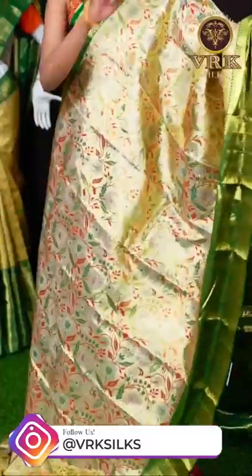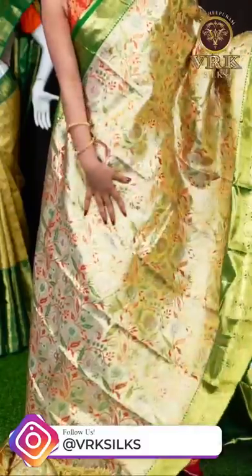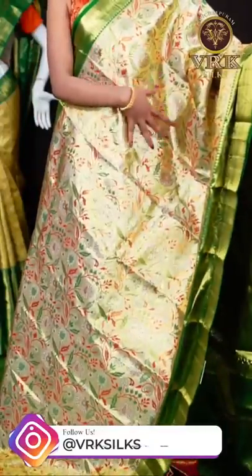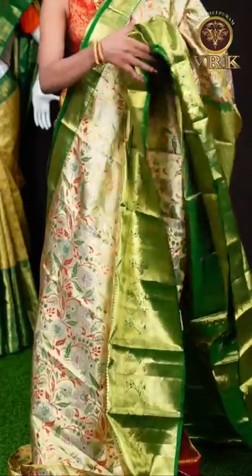So here we have gold green with green contrast color combination. All over the body it has got multi jal weaving with leafy flower booties with a multi color meena work and a green color border. It's a designer border. It has got a grand rich pallu.